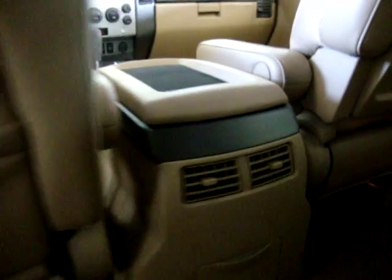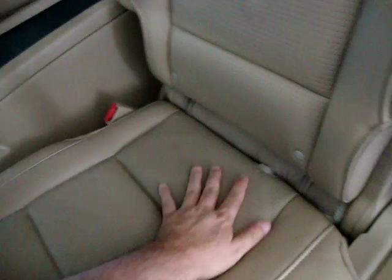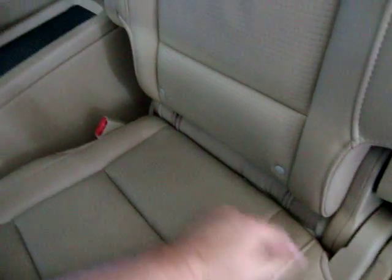Back here in the back of the center console, there are also AC vents for the middle row passengers, a cup holder that pops out, and your cigarette lighter adapter. Looks like whoever had this car didn't have any kids, because the interior is really clean and there are no indentations for a baby car seat. There are anchors on both sides for baby car seats, but the interior is just really clean.